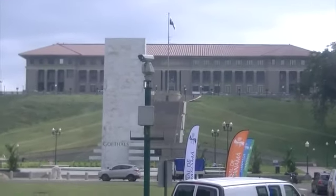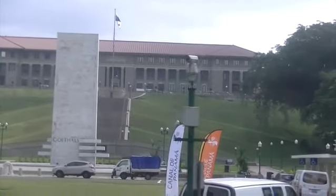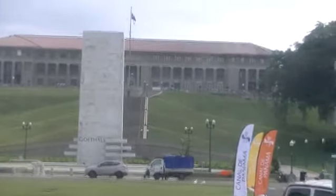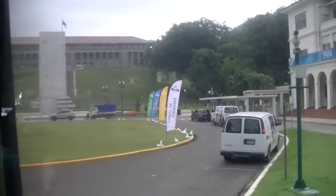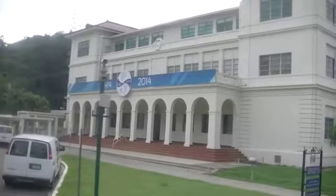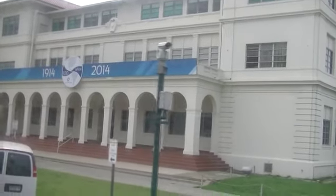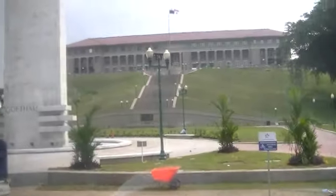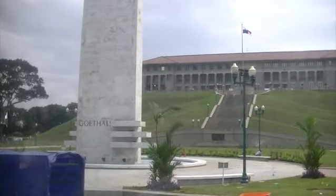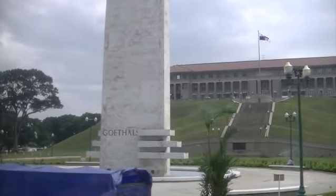To the door side, we are seeing the administration building. This building, up the hill, was inaugurated in 1914, one month before the inauguration of the Panama Canal. It is E-shaped. It is the office of the administrator and sub-administrator of the Panama Canal. And we are seeing the monument of Mr. Goethals. Goethals was the first administrator of the Panama Canal.